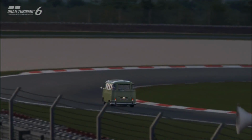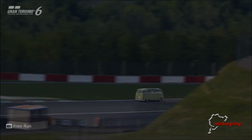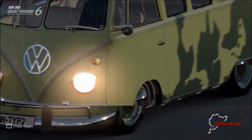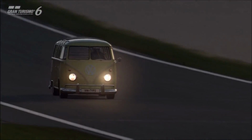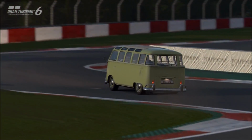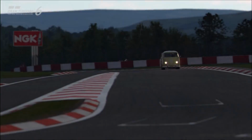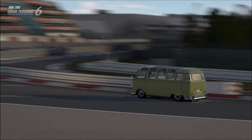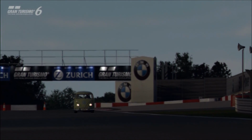Now, as far as the handling, we don't usually cover tuning in these reviews, but seeing as we're probably not going to do a dedicated tune for a car like this anytime soon, I will say that if you want to use your Samba Bus as a track car and you need to bring the handling under control, you can basically do whatever you want with most of the settings, but I would recommend diff settings of 30 on initial torque and with the acceleration and braking as low as possible. If you do that to your Samba Bus, you may well be shocked by how good it can be.